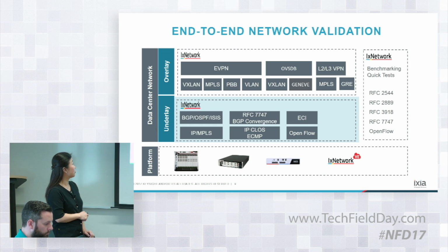Now, the underlay is also very important for the data center underlay network. Besides traditional routing protocols like BGP, OSPF, ISIS, we can also test the underlay like IP underlay. And of course, BGP is pretty much the protocol of choice in the data center. So we have BGP convergence testing based on RFC 7747, the convergence benchmark test. And we can actually test the IP Clos ECMP fabric with all the capability like BGP and all the traffic to see how effectively the spine leaf fabric ECMP works.